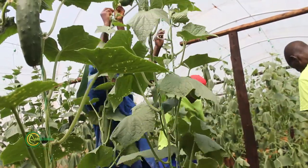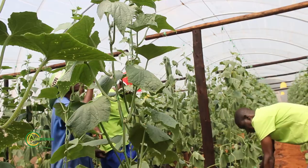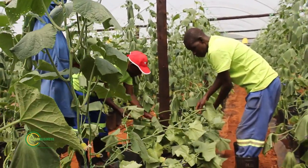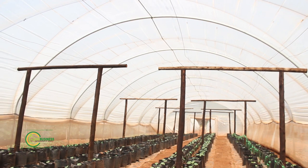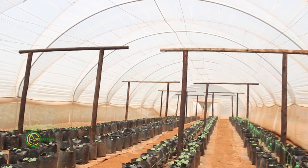Now, Silvanus, I want us to talk about the durability of your greenhouses. Because some of them, when we look at it from the outside, you will see that it's plastic. I did see some wooden poles, though they were treated. Let us talk about durability, because in agriculture, this is something like a long-term investment, whereby you will be getting your returns over the years.